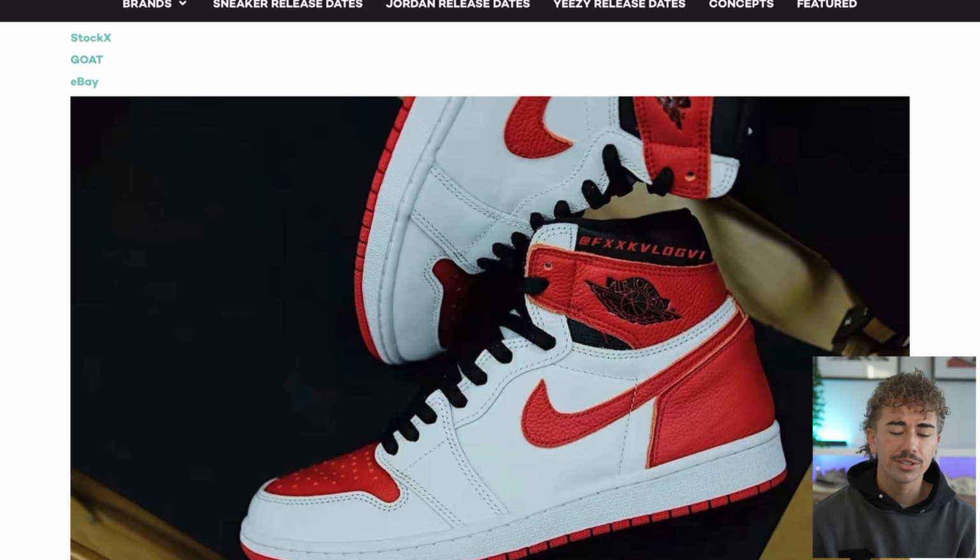Even though the Travis Scott Fragments are going for like $5,000 or whatever they're going for at the moment, I feel like the general public all chose the lows as their preferred pair of Jordan 1s. When you put them together, who actually preferred the highs to the lows? I don't know, obviously some people did, and that's mainly because of this color blocking. It's a little bit odd.